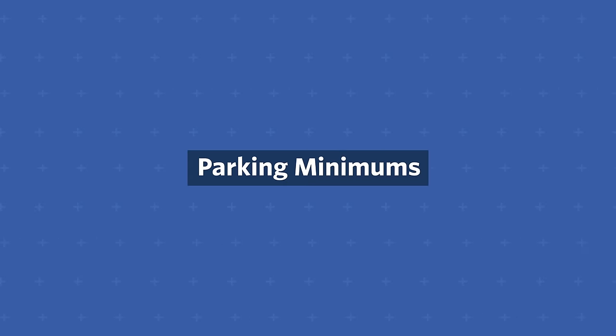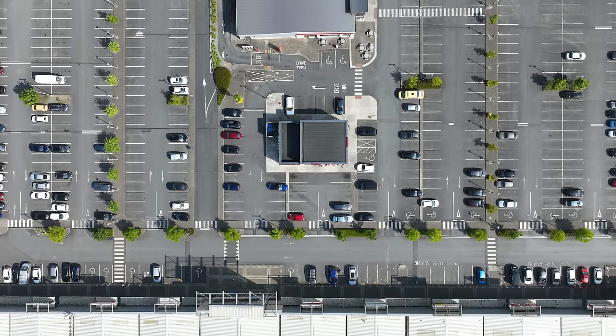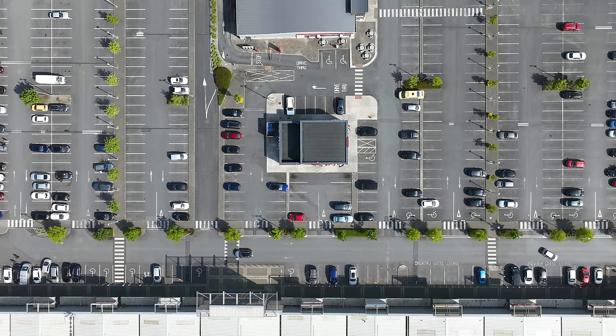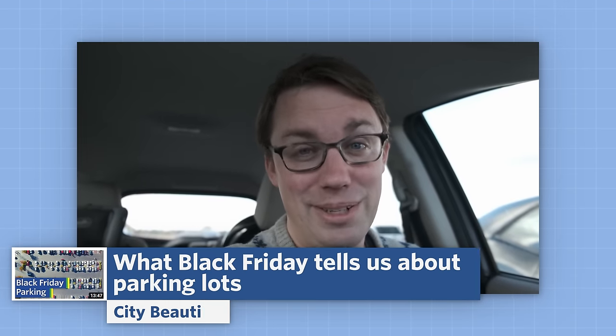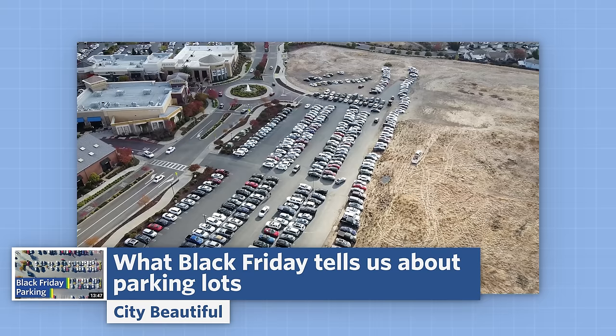These figures, called parking minimums, have a major impact on the amount of spaces in a city. They have produced anywhere between 3 and 8 parking spaces per car, depending on the estimate. According to that same research group from UCLA, about 14% of Los Angeles County's incorporated land is dedicated to parking. That's roughly 200 square miles. I have a whole video on how parking lots are oversized that you can go check out if you're interested.